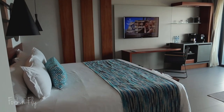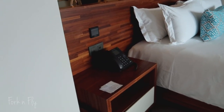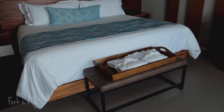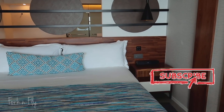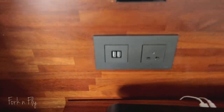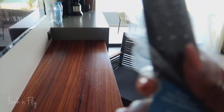Here we go in the bedroom. Got a nice king size bed, nightstand, and this is like you touch it and very upgraded technology, even the phone. You got your robes here, which is on a nice bench you can sit, put your shoes on. You got a speaker. I know what that's for. Remember, we gotta speak, I'ma let you know. And USB ports. The remote comes in a plastic already, sanitized.